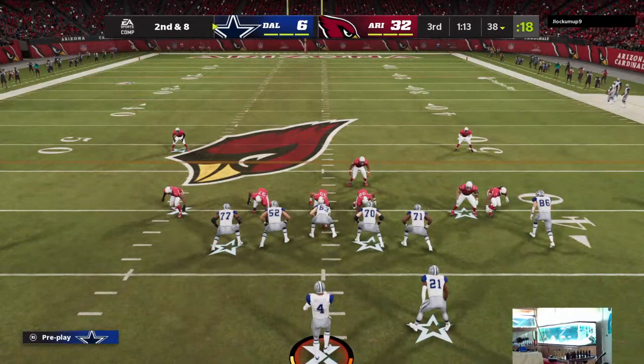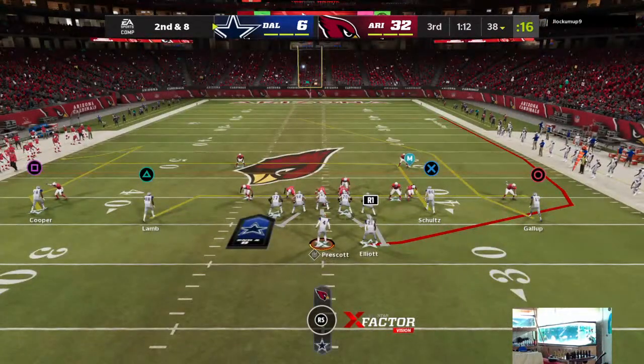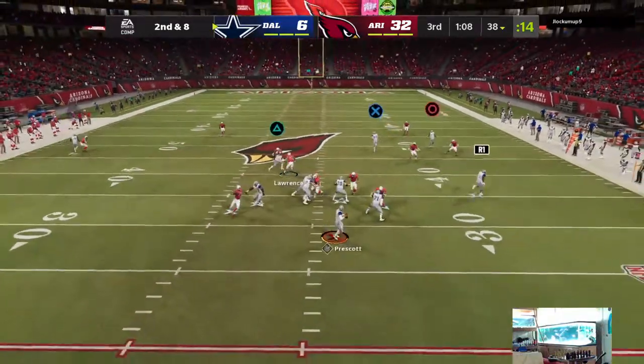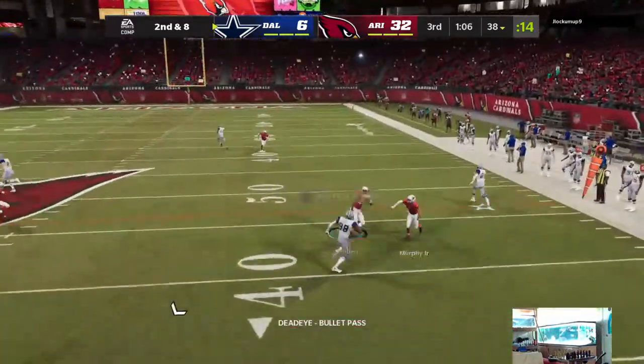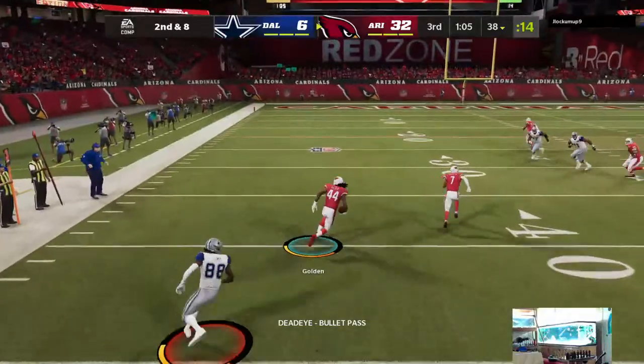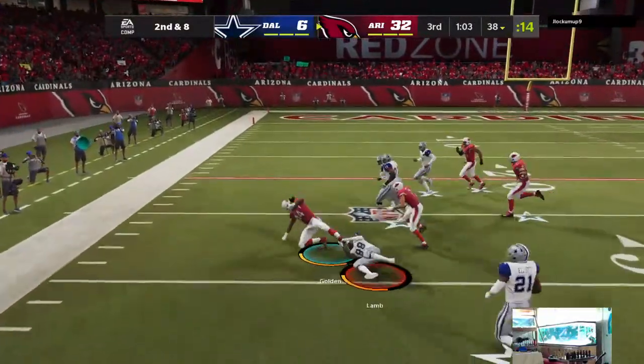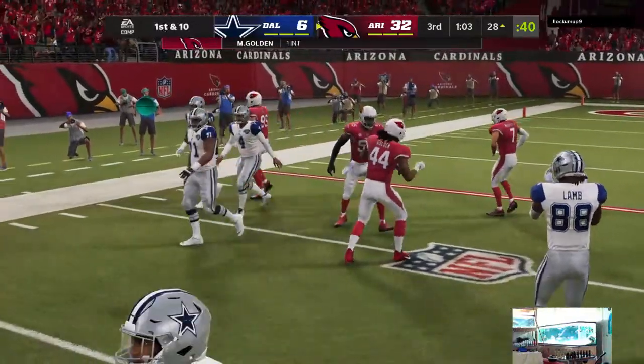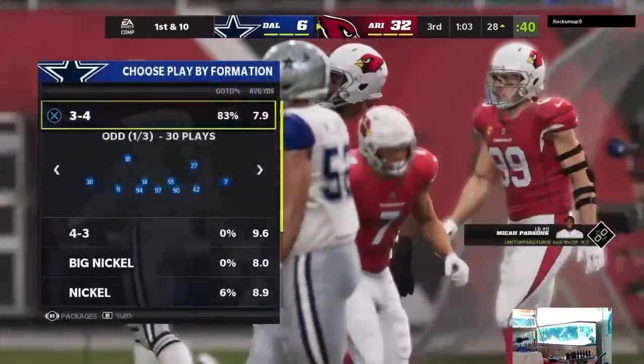Second and 8. They'll try to throw now. Prescott. And Prescott, his 3rd interception. Picked off by Marcus Golden. And this return is going to be halted right around the 28-yard line.